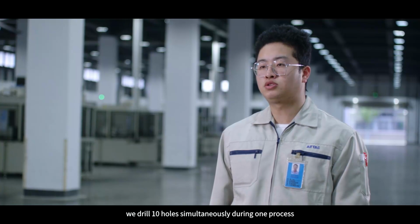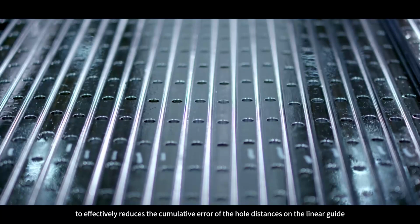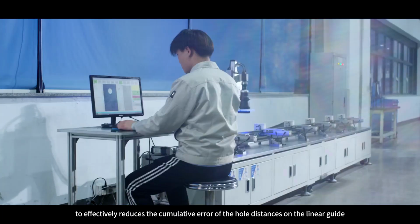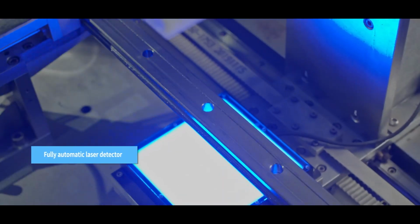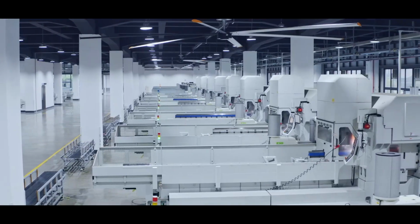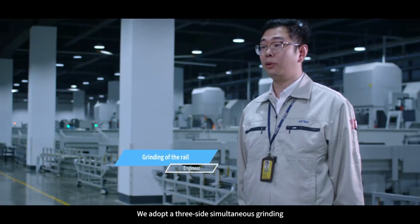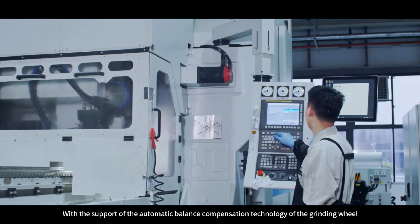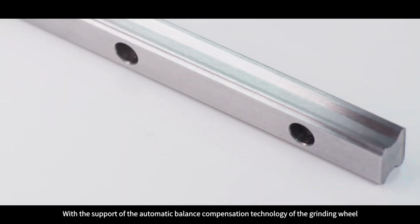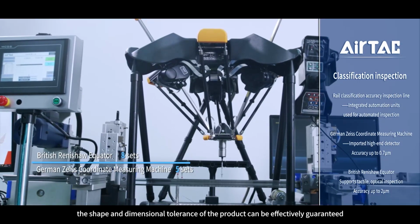We drill 10 holes simultaneously during one process to effectively reduce the cumulative error of the hole distances on the linear guide. We adopt a three-side simultaneous grinding with the support of the automatic balance compensation technology of the grinding wheel. The shape and dimensional tolerance of the product can be effectively guaranteed.